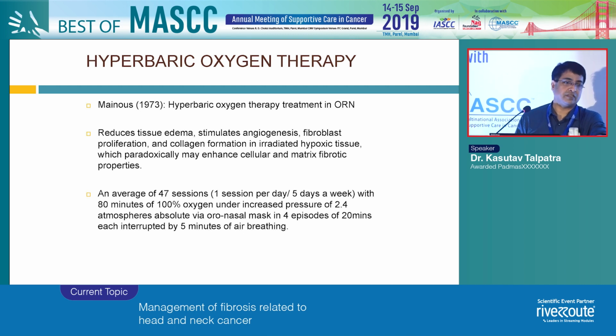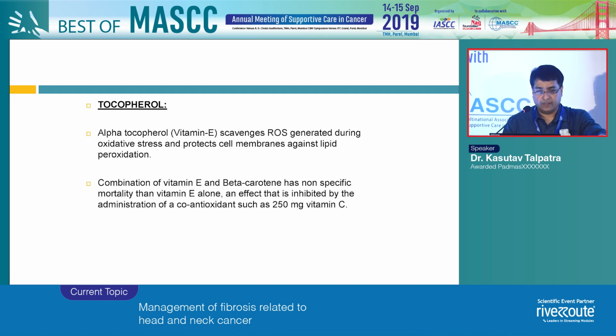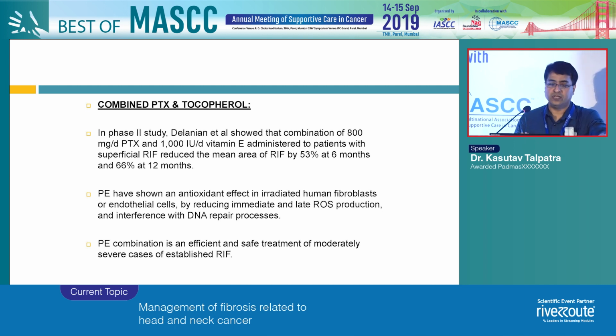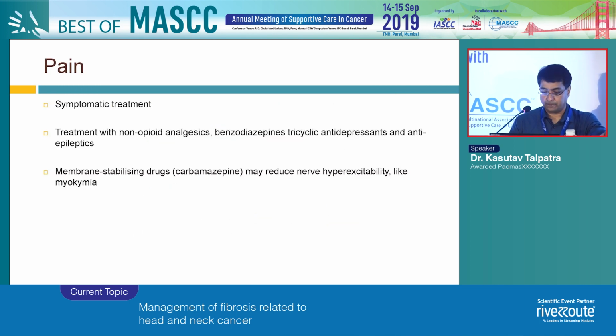Hyperbaric oxygen, again, has been a therapeutic measure which has shown improvement in around 20% of the patients. Superoxide dismutase has shown encouraging results in 2 or 3 series, with improvement in 30 to 50% of the patients. Vitamin E, in combination with pentoxifylline, various studies have shown some results, and there are single arm studies with improvement in around 30 to 40% of the patients. So this is a table tabulating the effects of all the agents which are extremely effective, which are moderately effective, and which are not so effective in radiation fibrosis.